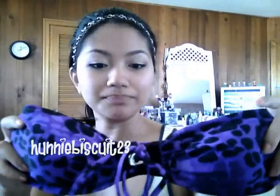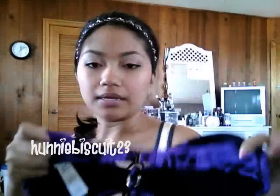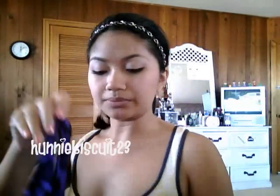It's a bandeau top, but you can make it a halter. It has a string right here, and it attaches from the back, and I got the matching bottoms with it. Really, really cute. I love it.